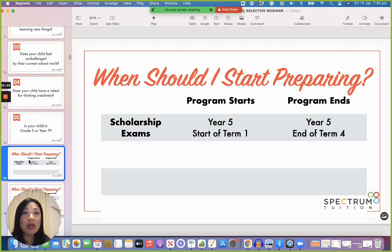Another question that parents often ask is, when should I start preparing? For scholarship exams, so students in year 5 who will be sitting their exams in year 6, our program starts at the beginning of year 5. So if your child's currently in year 5 and they have some of those attributes that I mentioned just earlier, then this is something that you might want to consider. And it's not something that you want to leave later on in the year either, because our program keeps building on from previous topics. So as long as your child starts from the very beginning of that course, it should be absolutely fine.